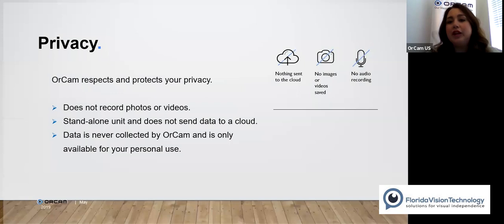Privacy. Privacy is very important. So OrCam as a company, your privacy is very important to us. Nothing is sent to the cloud. All the computation is processed right on this device. It does not store images. It doesn't store videos. So if you are a student and you need to use this in the classroom, all your information will be kept private. You can't save a test and share it with anybody.